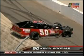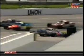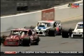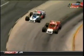Problems in turn 4. That's Kevin Goodale. Kevin had a great run going, racing up in the top 5. Is that Savali in the 79? Also turned coming off of turn 2 just after he took the lead. You wonder if maybe Savali slowed for the caution flag to come out, then maybe he had some contact and got turned around.